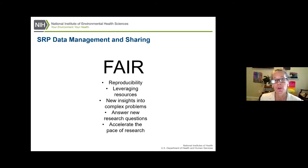Of course, I've told you before, we're looking for new insights for complex problems. We want to be able to answer these research questions, and the way to do that is to bring together data from diverse sources that all contribute to the problems that face us all with Superfund, which spans biomedical to environmental science and engineering. Integrating those data sets gives us more of a complete picture. So now we can start to look at things and maybe see connections we hadn't seen before, because we haven't had all the pieces to see it.